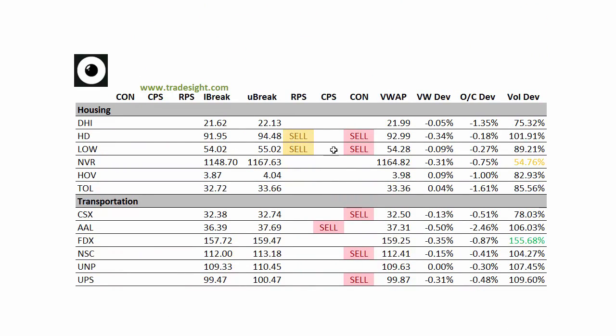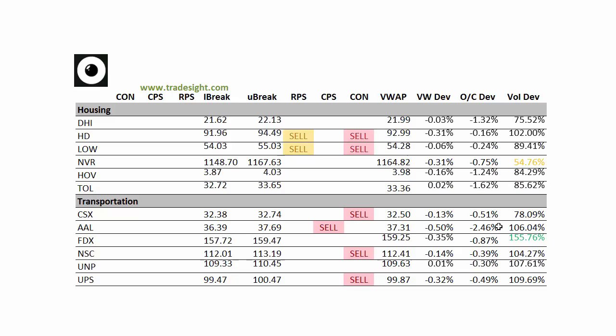Housing names a little sloppy here. These are a little lighter in volume. Transportations are especially nasty with the signals here, so watch them for next week. American Airlines get hit really hard. Keep an eye on FedEx and also UPS.